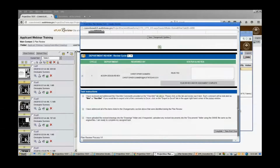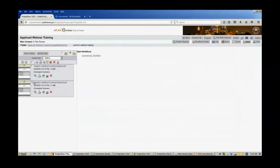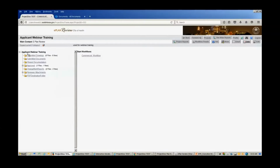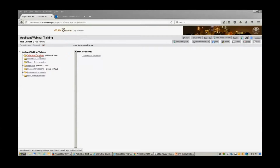So then you've got a couple of buttons down here at the bottom. It says, yes, I have met all of the checklist items that were on my combined comment report. This particular one doesn't actually have any. But if there were checklist items, they would appear there. You addressed all the issues that were listed in the change marks, and you revised and then uploaded the drawings. Okay, I didn't upload the drawings, so let me uncheck that one. Hit save and close.